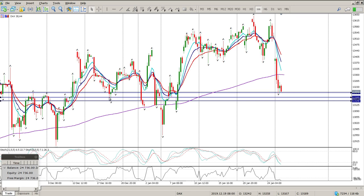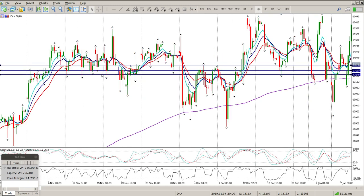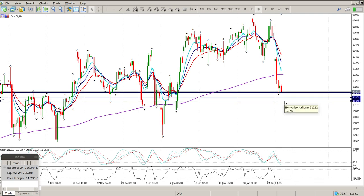There's one. There's one there. Another one. There's one. Okay. And look to the left, you can see all the support here on the 4 hour. Okay. So those are my 3 levels. So what I'm looking for is 13196 to hold. If that fails, I'll be looking for 13167 to hold. If that fails, then I would expect 13148 to hold. So those are the 3 that I would expect to hold. Now that is 56 points in total. So that's still a reasonably good opportunity.